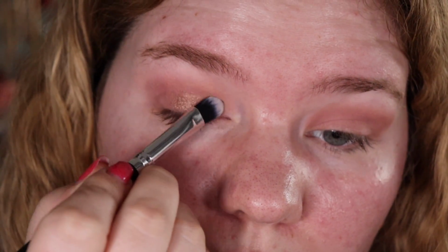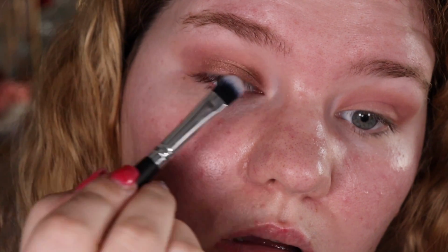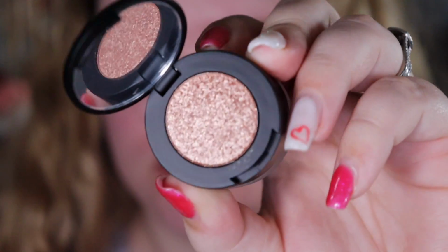I'm tapping this on my lid. I could honestly leave it at this if I wanted to, but I don't want to leave it at that because I want to use the topper. I'm just gonna take my middle finger. Okay, these are pressed a little harder than I was expecting. That's okay. Now I'm just gonna tap right over that cream. Wow, that's beautiful.